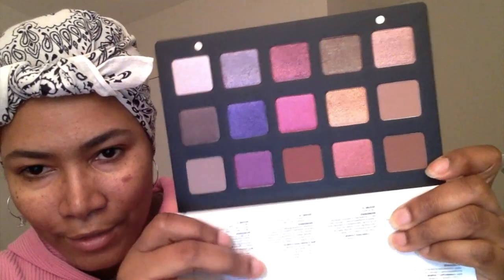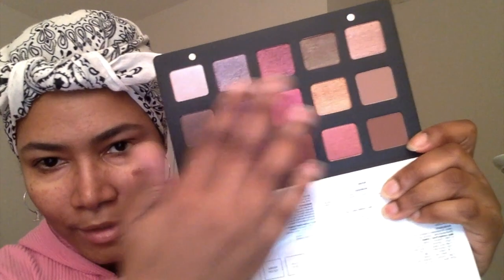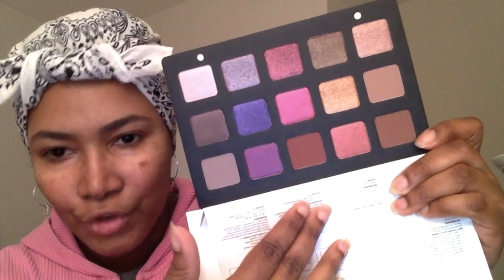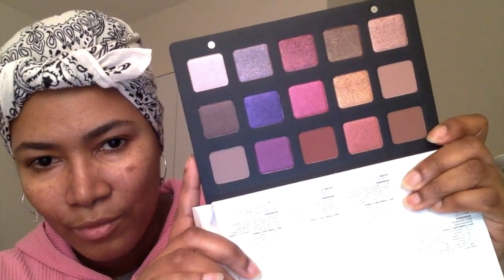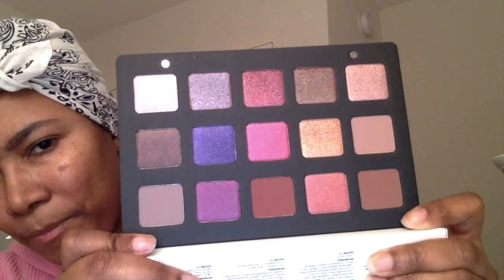And I think you have 4 mattes in here. You have 1, 2, 3, 4 mattes, and then the rest are shimmer shadows. Well, maybe you have some that are not too shimmery, because I think there are different consistencies in here. I do have one of the larger Natasha Denona palettes, and I do enjoy that. I have the green and brown palette.